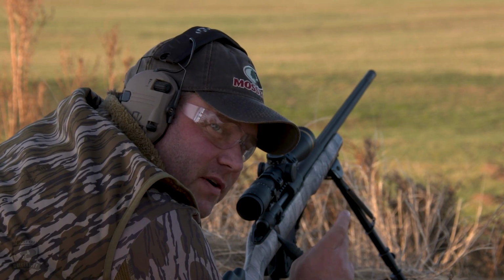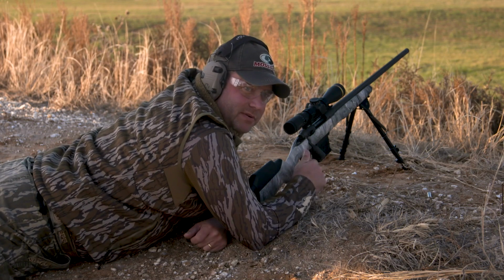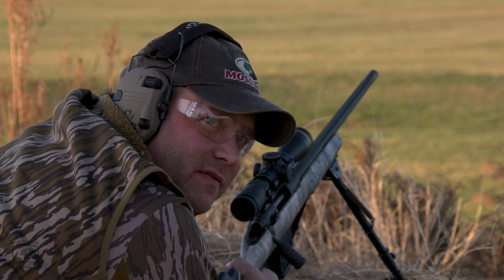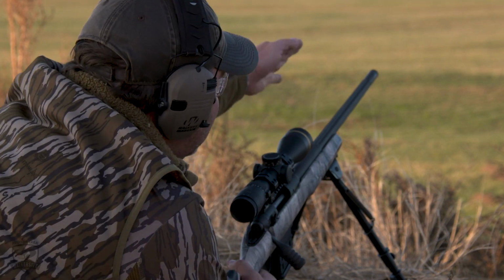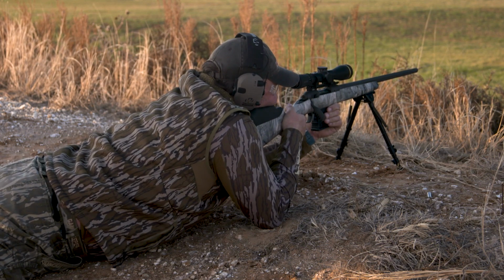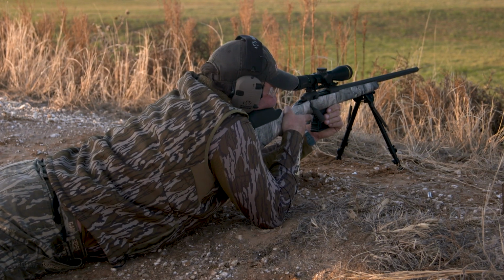Natural point of aim is the first one. Target's down here, whatever you're shooting at, you know the direction you're shooting. A lot of times people jump into a position, muscle the gun on and try to make it happen. If you take just a second and try to find what's called your natural point of aim, you're immediately gonna be a better shot. You do that, look down the barrel at your target, build your position, looking over the top of your scope, get your cheek in the cheek well, and then close your eyes and relax the muscles in your body. Open your eyes and see where you are on the target.